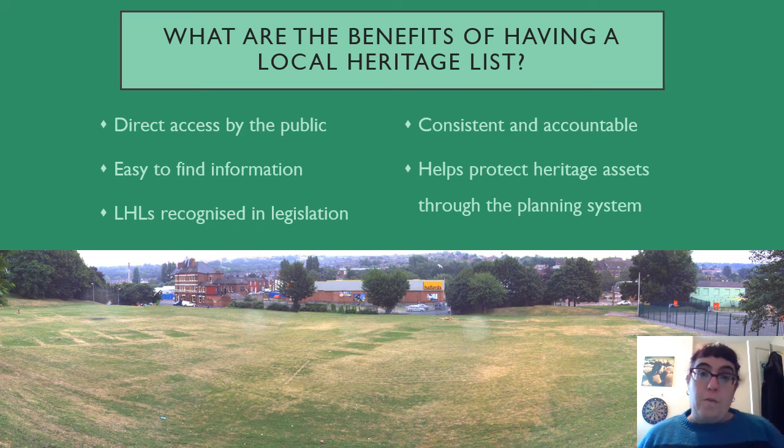It's consistent because we use the same criteria for all different assets, for all different asset types, and it means that the same criteria are used across that wide spread, so that all assets will be judged fairly. It's also accountable in that we've had a consultation period, so that people who are part of local heritage groups and local civic societies and that sort of thing have been able to view the criteria before and approve them, but also the local councils have been able to do the same thing. So we'll be able to explain why we've come to the decisions that we've come to as part of the assessment panel based on those criteria.